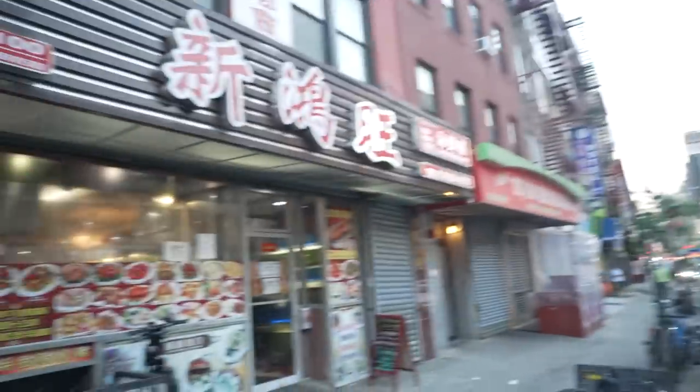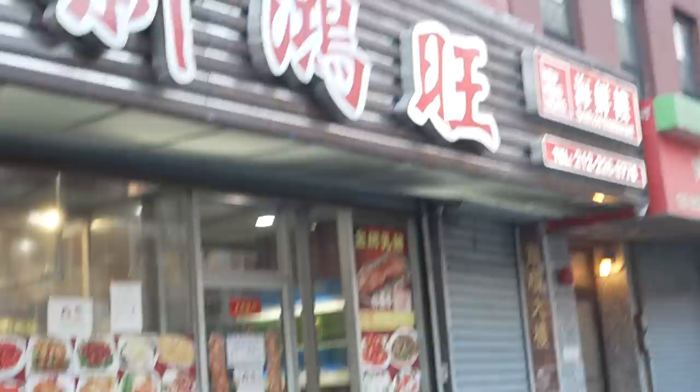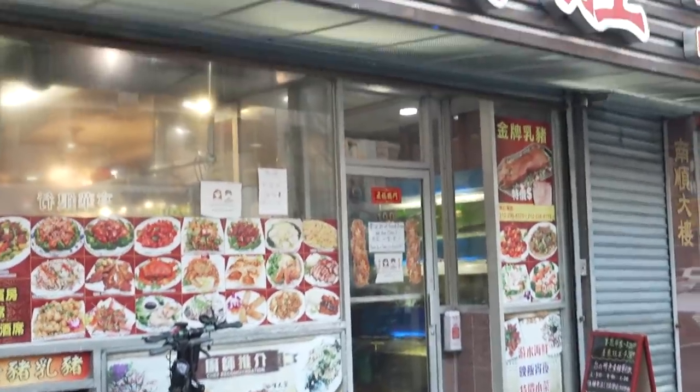Now, most of these spots on the street are more designed for $20, $30, $40 a person. However, we are going to be showing you today how to order for $10 from places like New Hong Wong right here. This is an amazing seafood restaurant. I've never personally been here. They said it's super underrated. A lot of people don't know about it.